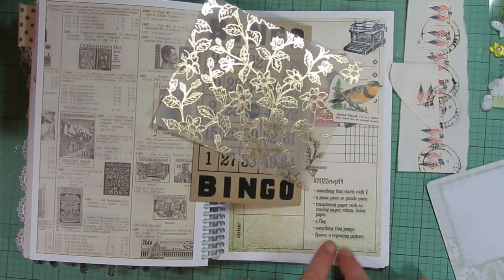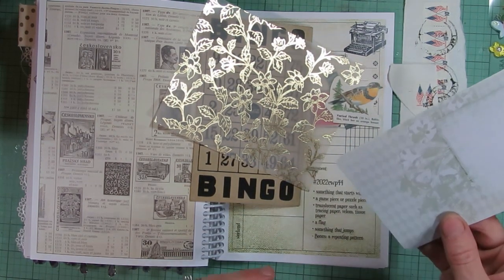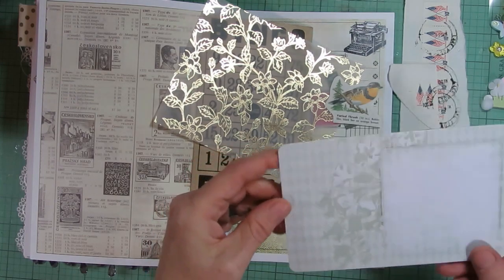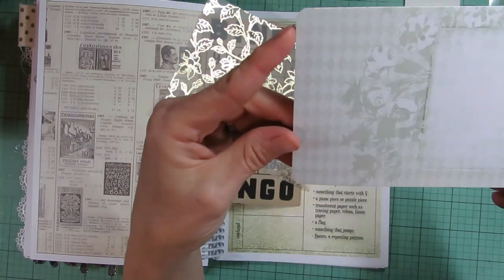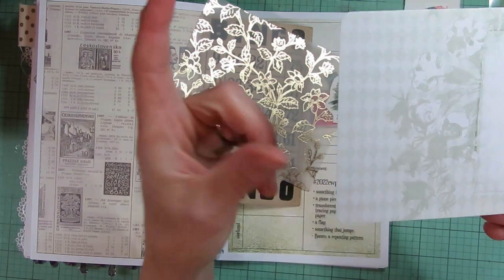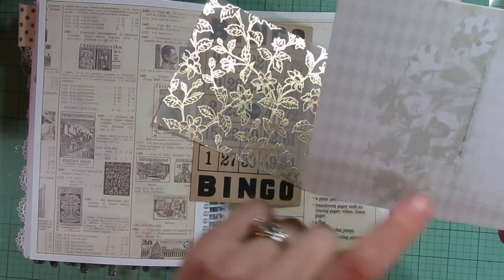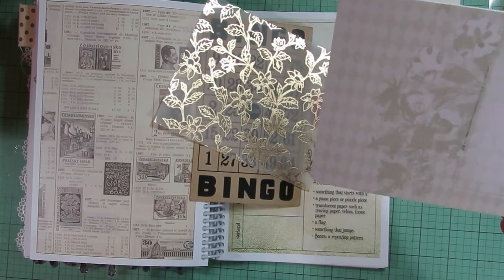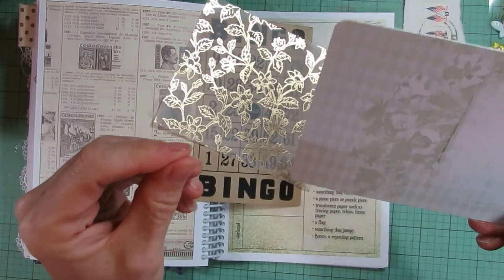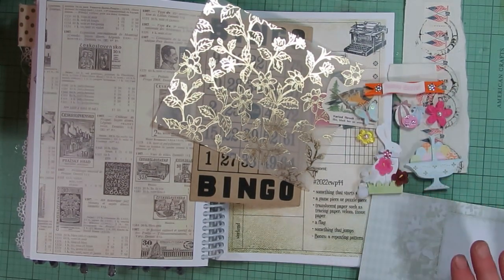Then the last thing is a repeating pattern. For that, I just went through some of my paper things. I have this journal card, and it has the little harlequin background with the diamonds on it, so that pattern repeats itself. I think that's what I'm going to use for my repeating pattern. And I just have to decide if I'm going to use the bunny or the frogs.